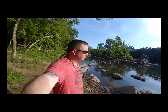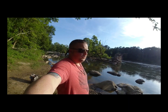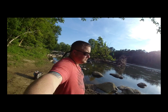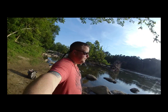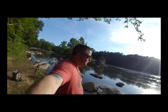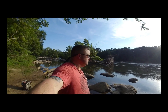Alright, y'all, we're in spot number 3 now. Seeing we just caught a channel or a blue. I honestly couldn't tell what it was. I'm colorblind a little bit, so I have trouble determining a channel and a blue. But it's a fish, catfish all the same. It did pay off to make that move. Probably one of the biggest mistakes I make is I stay on one spot too long.